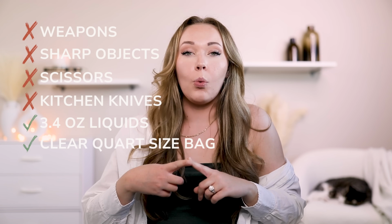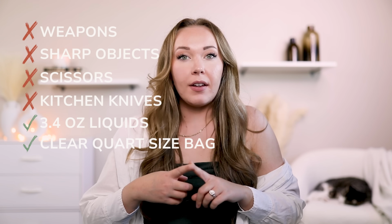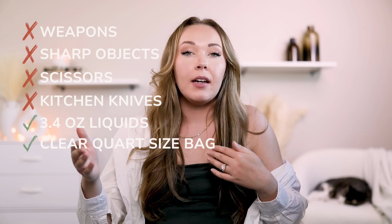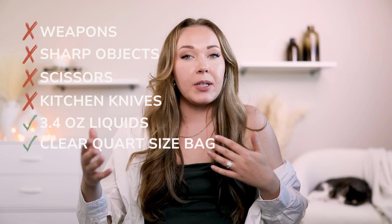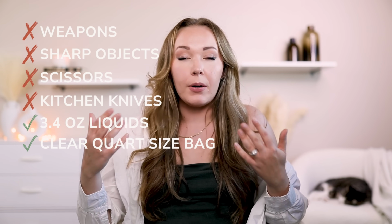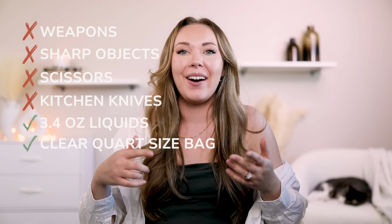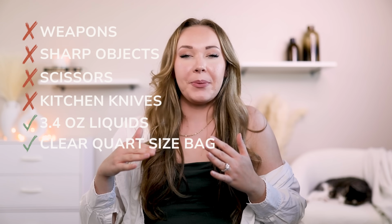You're only allowed to have liquids that are 3.4 ounces or smaller, and they have to all fit combined in one quart-sized bag per person. Those are the specific rules for flying through the US, and many other countries are now adopting this rule as well. I've noticed when I've been traveling internationally that many are replicating the same rule. It wasn't always like that, but now they're starting to have the quart-sized bag rule or the 3.4 ounces or under rule. Whether you're traveling through the US or not, it's worth just putting them in a clear quart-sized bag, and then you don't have to worry about it.